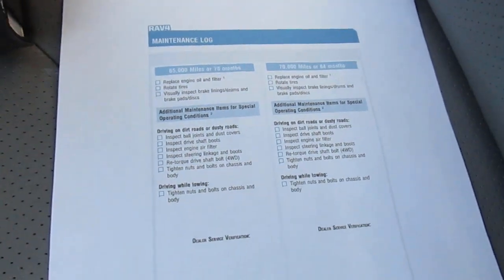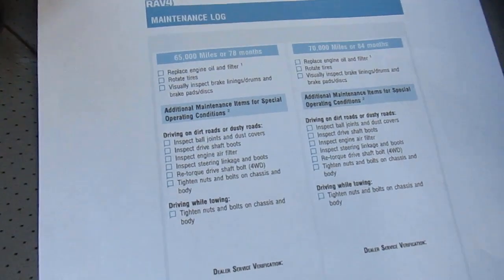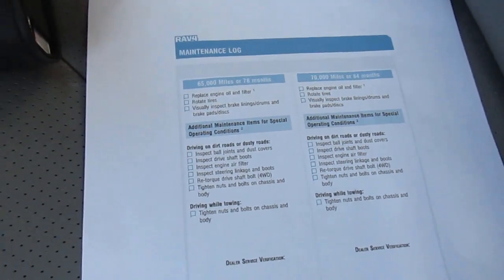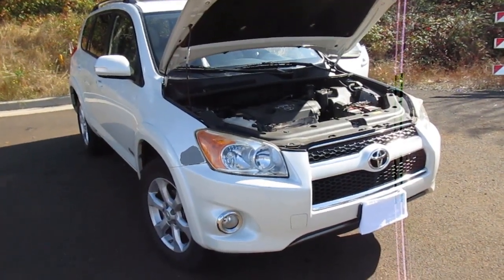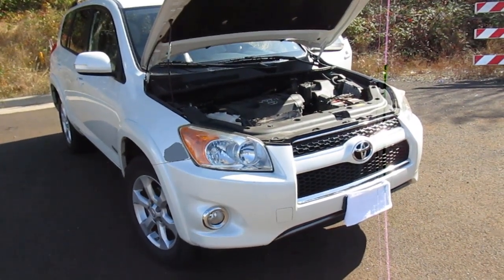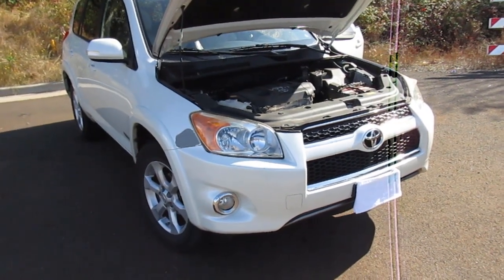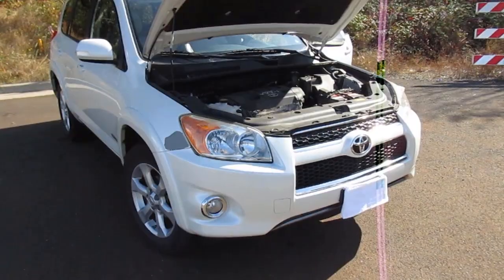So it tells us here, there's certain things that get done at certain intervals for your car. The dealer may recommend more or less depending on your car's needs. These additional services are not required to maintain your warranty coverage should your third generation RAV4 still be under coverage. Ask your dealer to explain any recommended maintenance not included in the scheduled maintenance log.